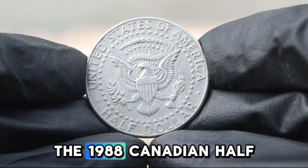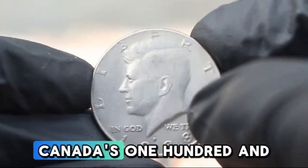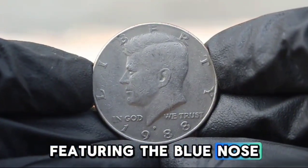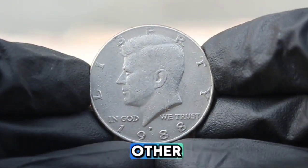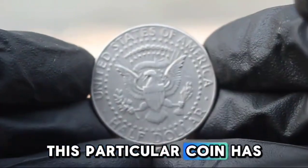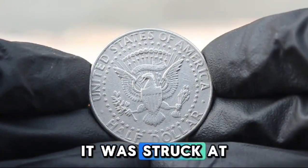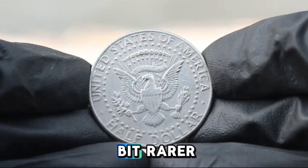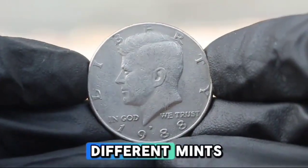The 1988 Canadian half dollar was issued to celebrate Canada's 125th anniversary. Featuring the blue-nose schooner on one side and the portrait of Queen Elizabeth II on the other, it's a popular coin for collectors. This particular coin has the P mint mark, which means it was struck at the Philadelphia Mint in the US. That makes it a bit rarer than some other Canadian coins that were struck in different mints.